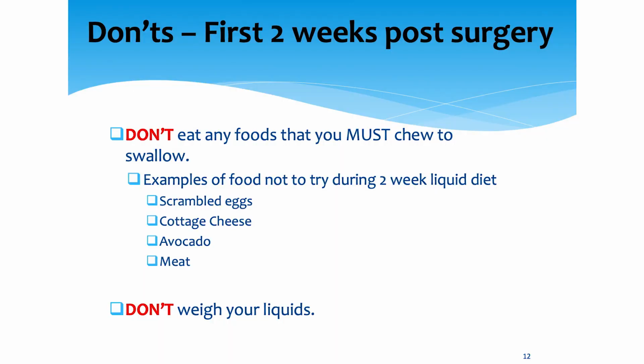Well, I recommend you mix that with 10 to 14 fluid ounces. It's going to decrease that intensity of taste, thin it down, and allow you to tolerate that more easily. All right, a few things that we're not going to do during the first 2 weeks. We're not going to put anything in our mouth we have to chew. I really don't care how soft it is. No cottage cheese, no avocado, no eggs, no. If it starts solid for 14 days, the answer is no.